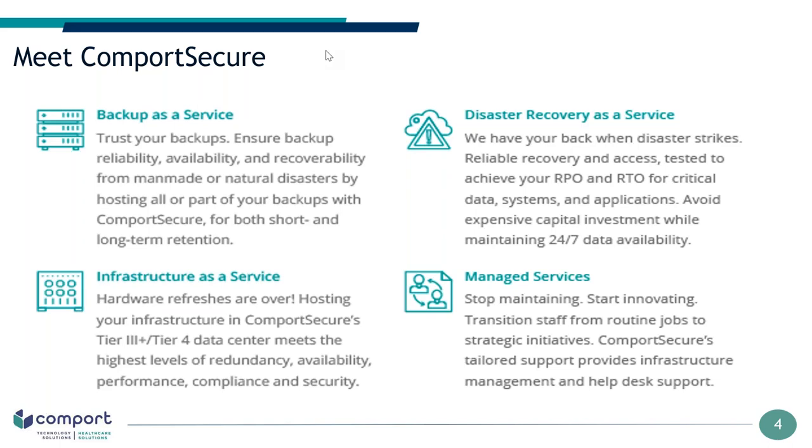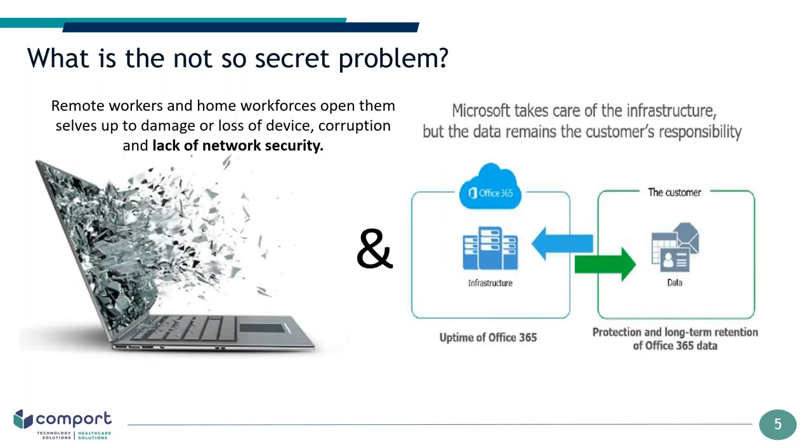ComportSecure specializes in backup, disaster recovery, and infrastructure as a service. This also includes co-location and public cloud infrastructure. Not only do we protect the data, but we also help our customers manage that data. Whether your on-premise or hybrid environment needs a little helping hand, or you're looking to remove some of the day-to-day troubleshooting and monitoring from your IT staff's plate so they can focus on higher priority projects that help grow the organization, our team is here to help with that.